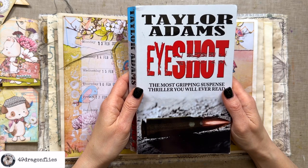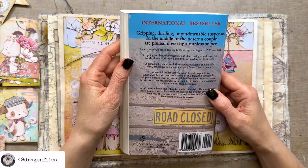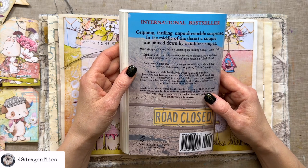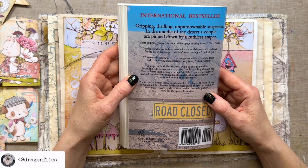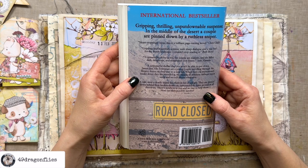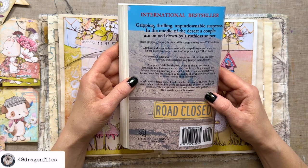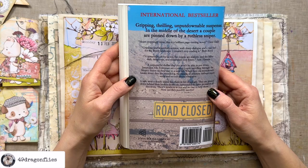almost as intensive. Let me just read you the synopsis on the back. Gripping, thrilling, unputdownable suspense. In the middle of the desert, a couple are pinned down by a ruthless sniper. A suspenseful thriller that you won't be able to put down. James and Elle Eversman are a young couple traveling through the Mojave Desert on their way to a new life. When their car mysteriously breaks down, they are stranded in the middle of nowhere without much water and no cell phone reception. A mile away, a deadly sniper has them in his crosshairs. They are pinned down behind their broken down car, surrounded by open ground on all directions. There's nowhere to run and no one to help them. How can they possibly survive?